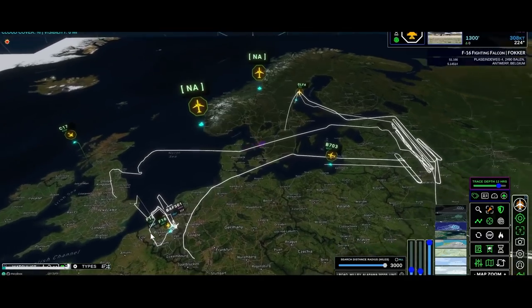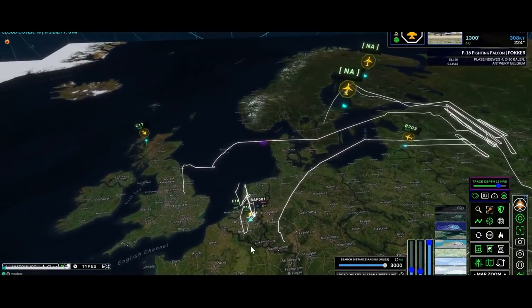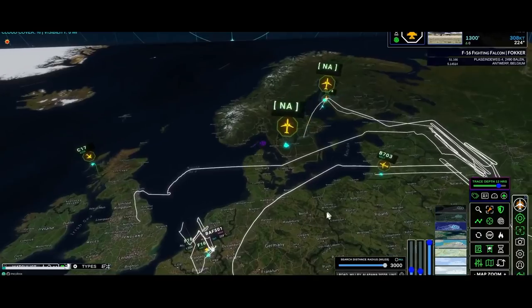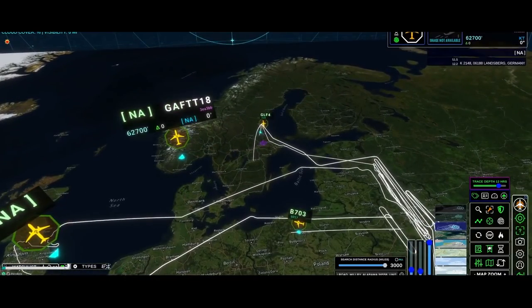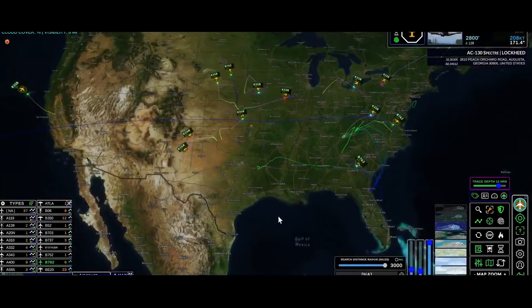But I know it's got some F-16s up too over Belgium. They look like they're doing a little bit of hot flying. But yeah, mostly. And then, of course, the Swedish Gulfstream 4 is one that we see on a regular basis.